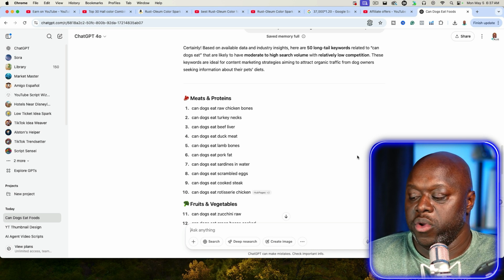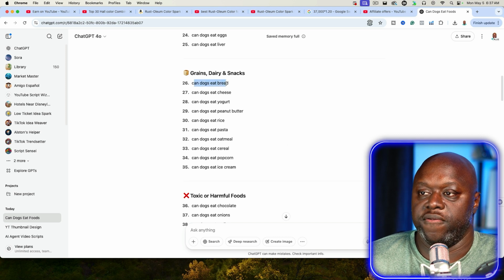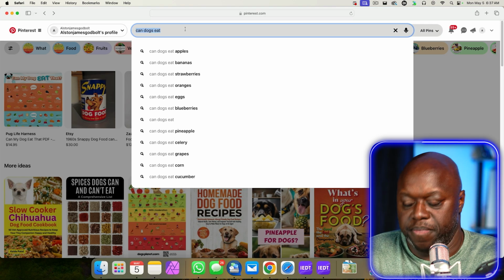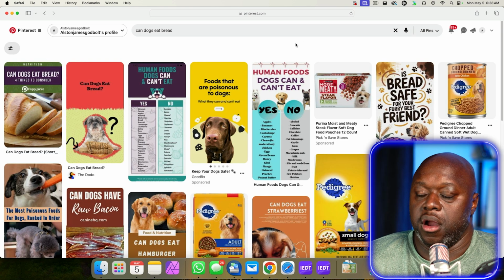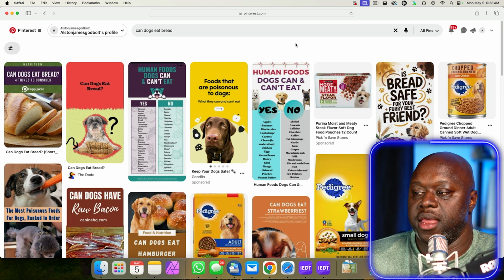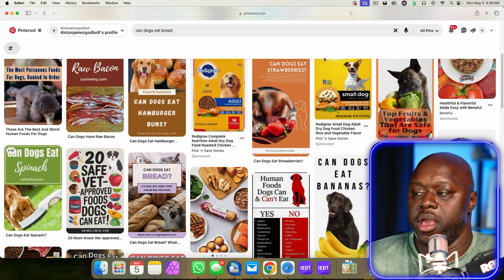Once we have our niche, we are going to go over to Pinterest and do a little bit of research. This research isn't going to take too long because we're just going to grab one of these keywords, can dogs eat bread, for example. I'm going to copy this, go right over into Pinterest, and I'm going to paste it in. Can dogs eat bread? Hit enter. And then make sure to select all pins so that we can get a look at the pins that are working for other people. Now, what we want to do here is look at pins that are standing out, pins that really pop out and force us to click and want to learn more, because we are going to model success. We are going to model what is already working so that we don't have to recreate or reinvent the wheel.